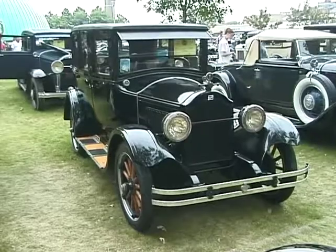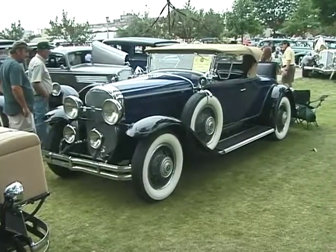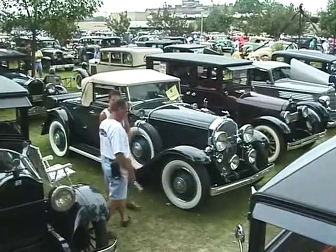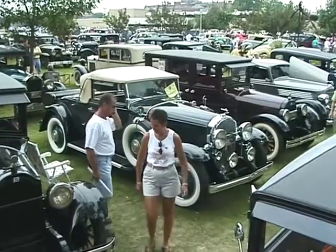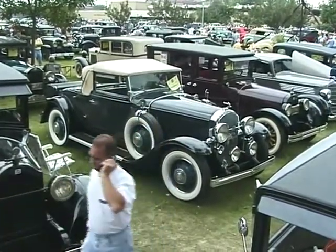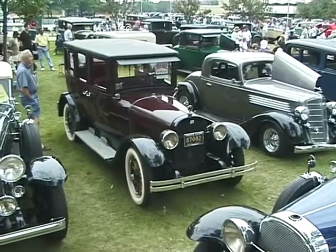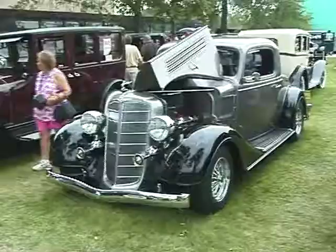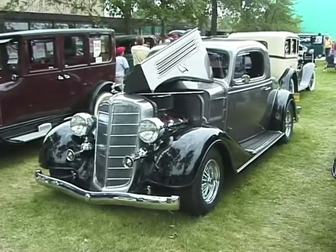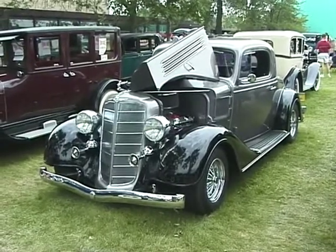1924 four-door sedan. 1931 Model 34 Roadster. 1931 Model 98C Roadster. 1923 Model 47. 1934 Sports Coupe. This has a Buick 455 under the hood. Nicely done.